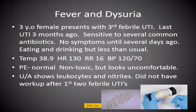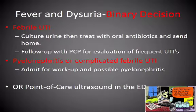She is non-toxic but looks uncomfortable. Urinalysis shows leukocytes and nitrites. She did not have a workup after the first 2 febrile UTIs. So what are the possibilities here? Well, she could have a febrile UTI. Well, actually, she does have a febrile UTI. We could culture her urine, then treat her with oral antibiotics and send her home. We could have her follow up with her primary care physician for evaluation of her frequent UTIs.